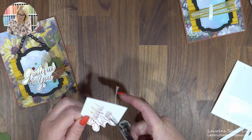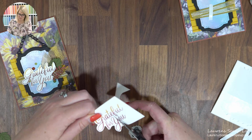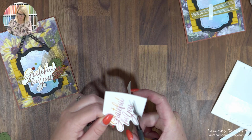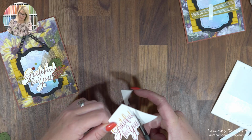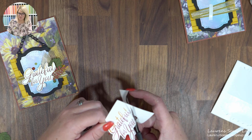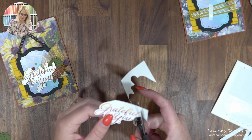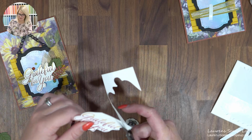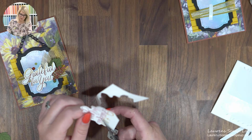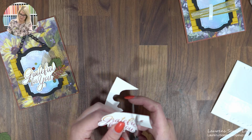So this will take a minute. I'm one of those people who's like, if I could just have a die for everything, that would be wonderful. If something has a die, I'm sold. So that's just me. Some people love fussy cutting, and they're good at it.